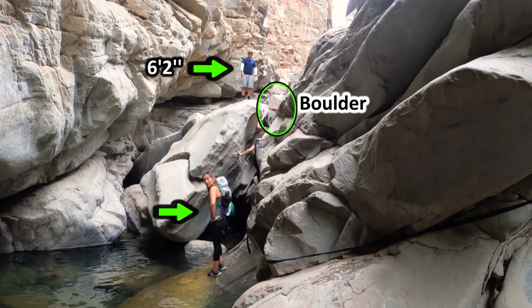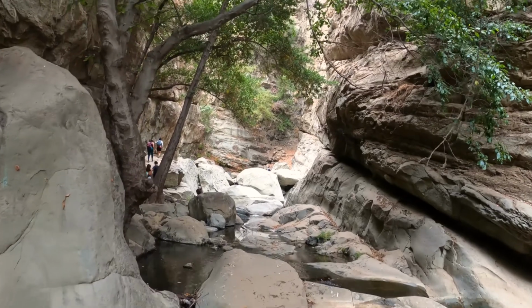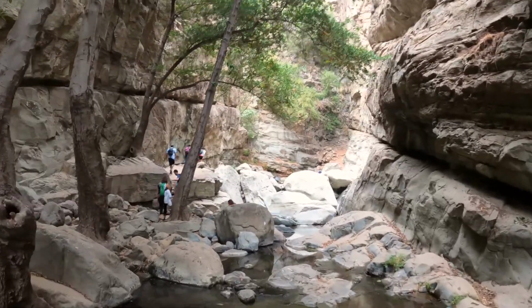I'm 5'3", my friend here is 5'4", and she didn't need anyone's help. I don't mean to discourage anyone, but when you get to this point, know your limits. And keep in mind that you're gonna have to come back down the same way. Once you get over that boulder, just keep going up the canyon and you'll get to the punch bowl.